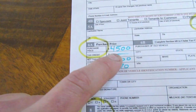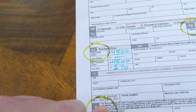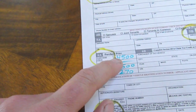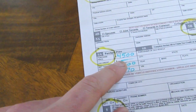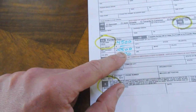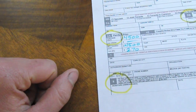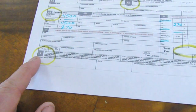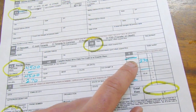The purchase price, go based on the NADA price, not what you paid for it. I put $750 for a bus that I had bought, but they rejected it and said that we needed the NADA price. So anyway, put that in there. And there's a document that explains how to go through this form. This is just a quick primer on the process. Then obviously your signature, and also fill out this section here. It's basically all the fees.